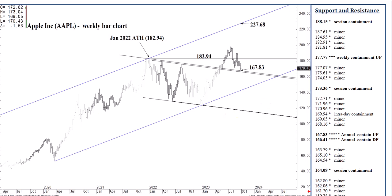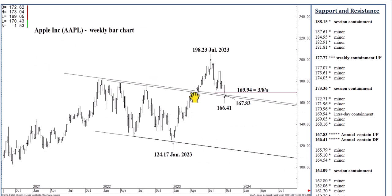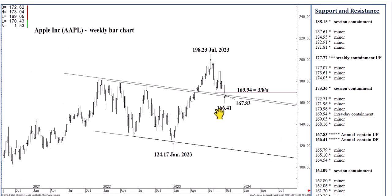Now, if we do break, let's see, I'm going to go with closing below 166.41. Now, mind you, I do have 167.83 here. That is the top of that channel. I'm going to take you back to this formation once again, so you can see and reinforce it. This is our area. This is our long-term support. And if we close below it today, I do see this channel bottom at 164.09 likely, probably by Friday's close, by tomorrow's close. But if we close below this formation of 166.41, that should be by a 1% margin.